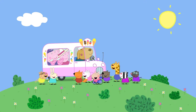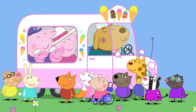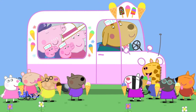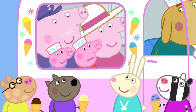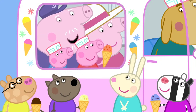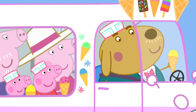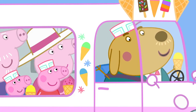All of Peppa's friends are here for ice cream. Hooray! Can I have banana? Can we have raspberry? Can I have blueberry, please? Here you go! Thank you, Peppa! That's delicious! Have you got carrot flavour? Oh, I don't think so. Yes, we do. Made with carrots from my very own garden. Mmm. Thank you, Peppa. I love ice cream. We all love ice cream, Mr. Labrador. Yes, but I really love ice cream.